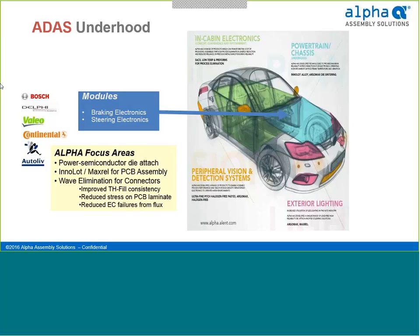So one of the ways that we can move towards that is the use of paste-in-hole printing. We print the paste over the hole, and use preforms to add volume of solder to those deposits to get a very consistent through-hole fill. That reduces stress on the PCB laminate, and the major reason why most automotive companies for high reliability are going there is to reduce the number of potential electrochemical failures caused by over-application of liquid fluxes in areas that may not see much heat during the process. That becomes very, very key.